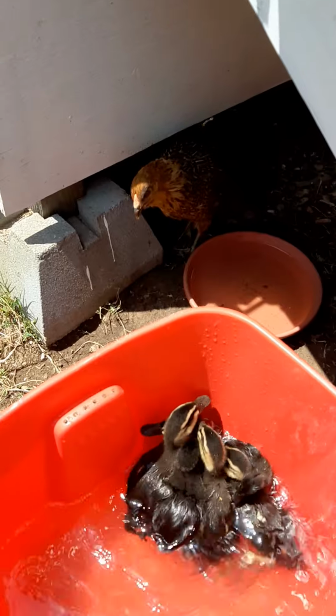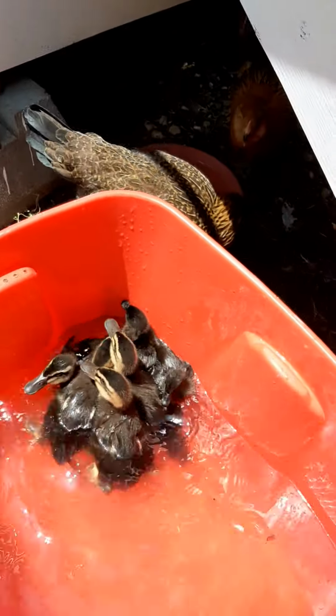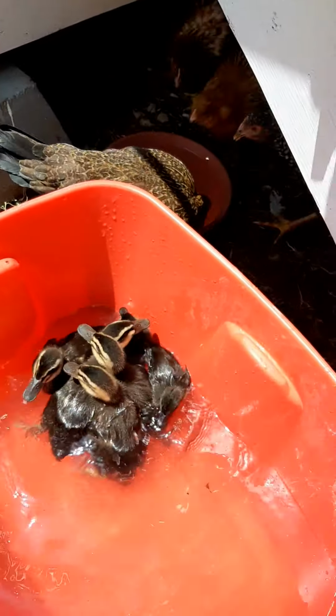The chickens don't know what to think about them. When I first pulled them down here, all of the chickens came around and were like, "What the hell is this? What did you bring out here?" And it was super funny.